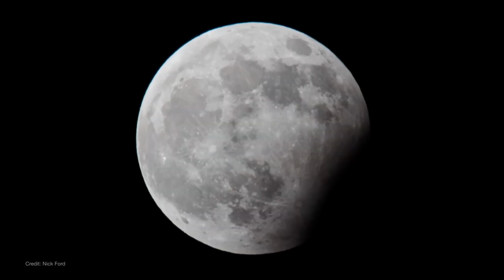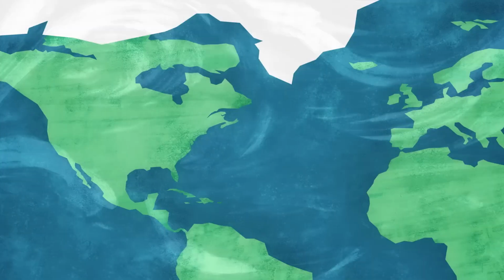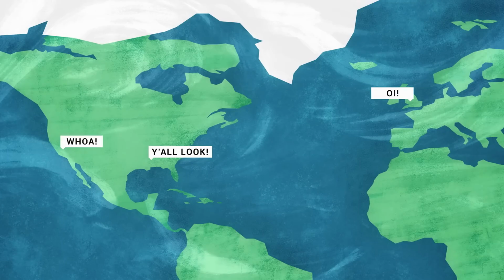Check the timing of the eclipse for your local area using your favorite skywatching app or website. In Europe, the eclipse takes place in the early morning hours, while in the US, it's in the evening, and that's while the moon's rising for the west coast.